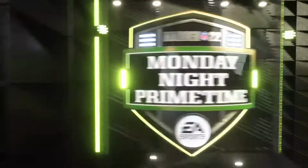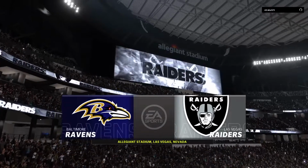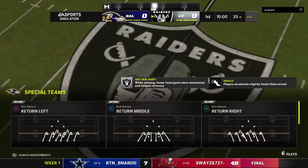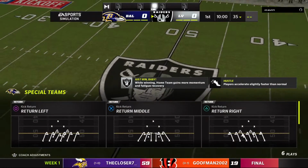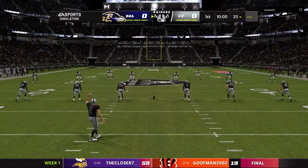EA Sports coverage of the NFL brings us to Las Vegas, Nevada. The atmosphere here, electric. No matter the venue, the home folks love their silver and black. They are fired up as their Raiders get set to face off with the Baltimore Ravens.